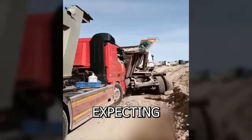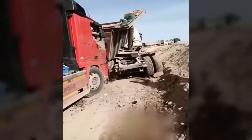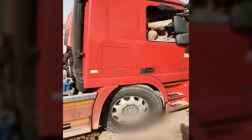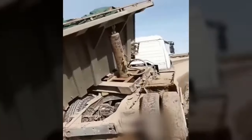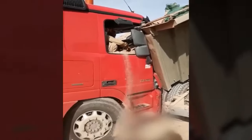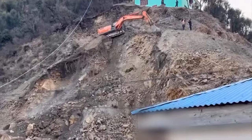This truck driver was not expecting a bunch of dirt on his wish list. What is it with construction vehicles? I like it to fall down hills.